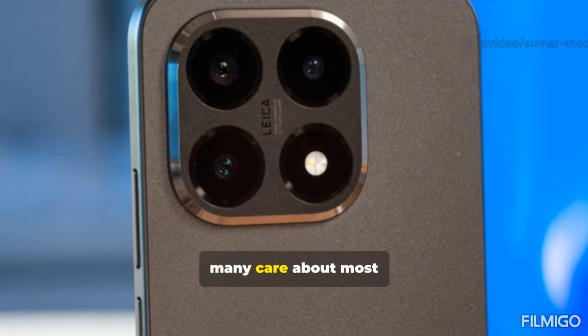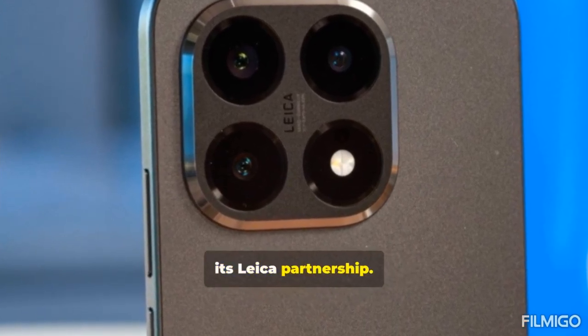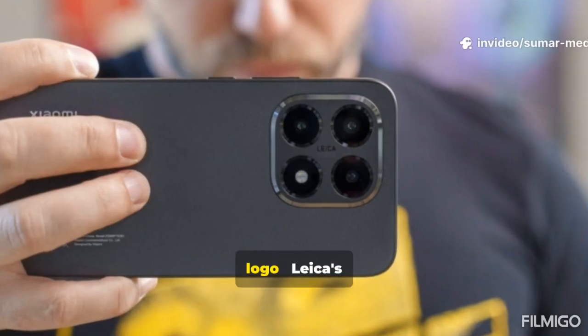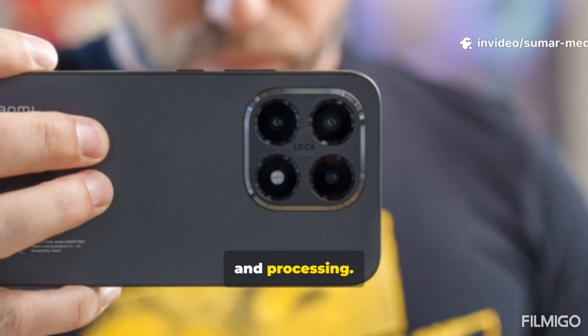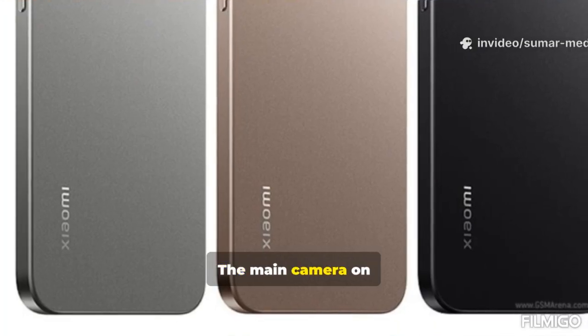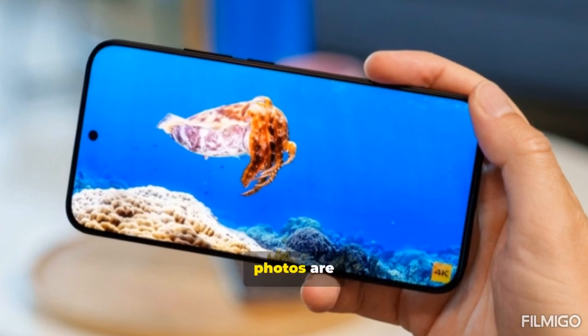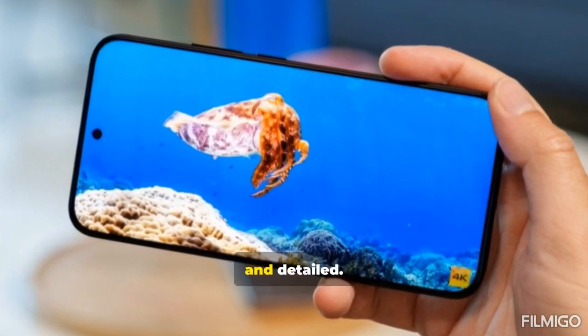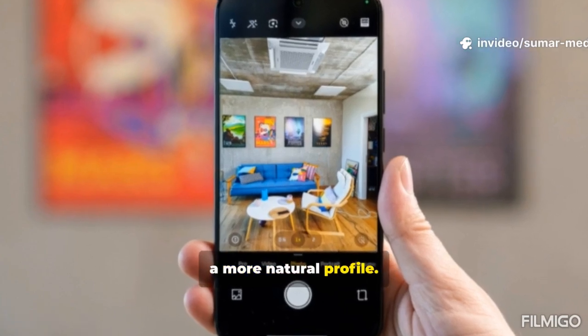Now for the part many care about most, the cameras. Xiaomi continues its Leica partnership. This isn't just a logo. Leica's influence shows in color science, optics, and processing. The main camera on both models is 50 megapixels. In good light, photos are excellent, sharp, and detailed. You can pick a punchy Leica look or a more natural profile.